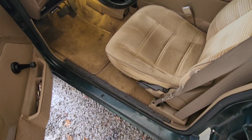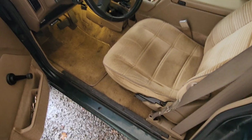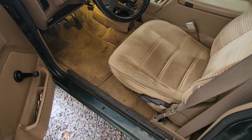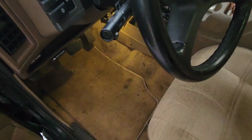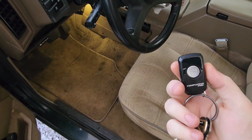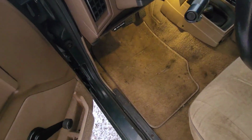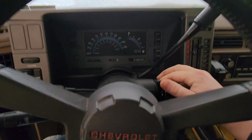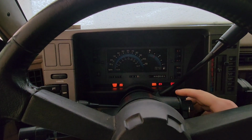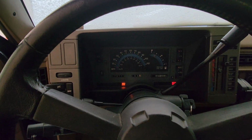I'm more than certain that this thing's not gonna care about the cold. Come on now, give me my keys. I could have remote started it, but I wanted to be here for the cold start, but there's my remote start. Works really well. Well, that wasn't even a struggle.